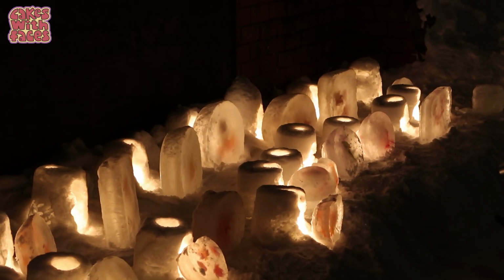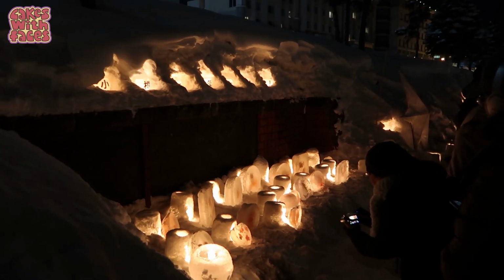All these displays are really enchanting, and it feels like it's got a lot of heart, not just because of the hearts, but because it's all kind of simple, homemade sort of things, but really effective and beautiful.